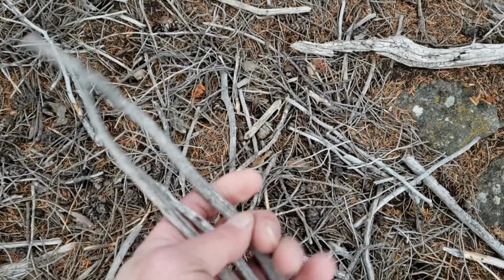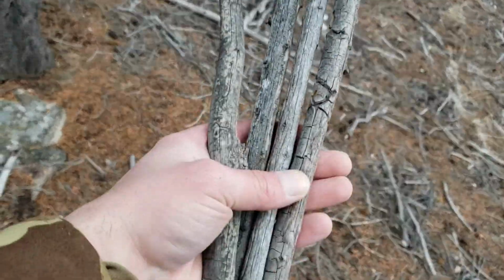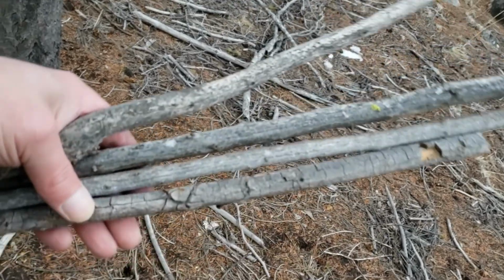Then you move up to pencil thick material. And then from there I go to about thumb size. And then once you've established those thumb size sticks, you can then move up to your more substantial wood, wrist size, larger, start splitting wood. Because once you've established a coal base with the thumb size sticks, then you have something that's maintainable, that's sustainable, that you can walk away from. It's not going to blow out. So let's get some of those together.